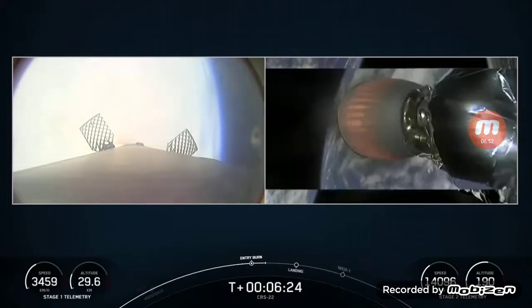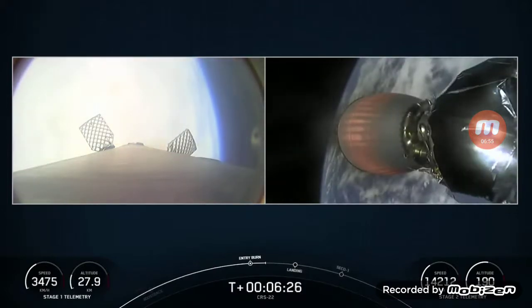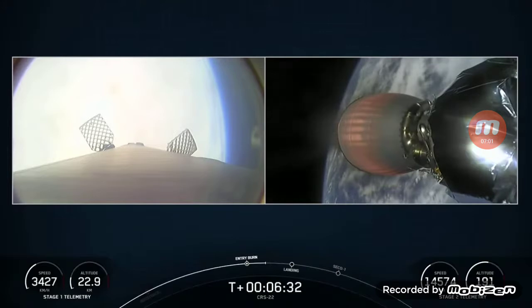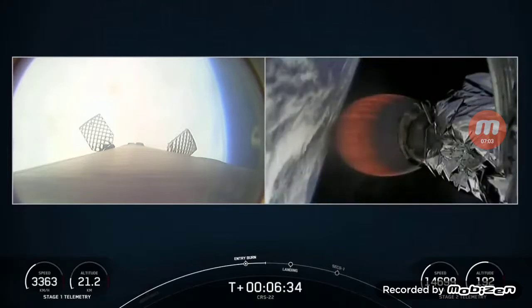So from here, the grid fins will continue to take the first stage towards our drone ship stationed out in the Atlantic Ocean. At this point, T+6.5 minutes into flight, second stage is making its way to the initial orbit to drop off the Cargo Dragon spacecraft.